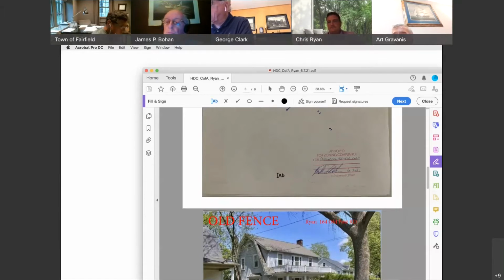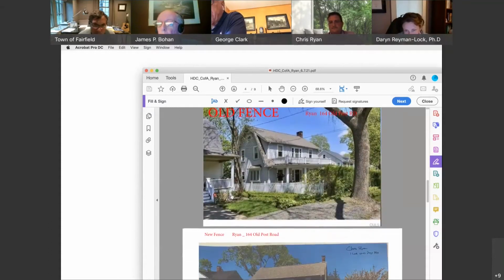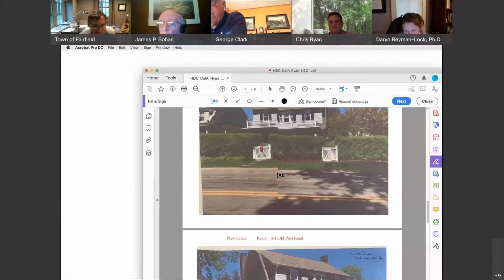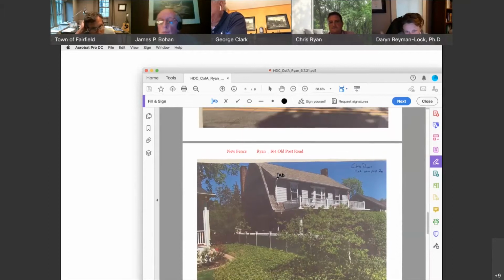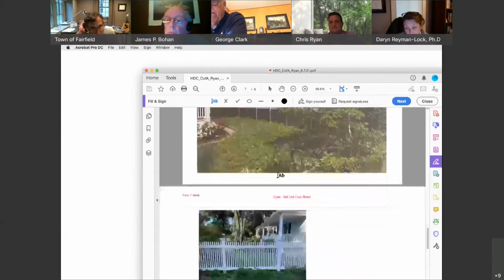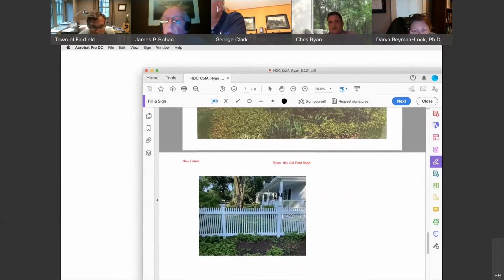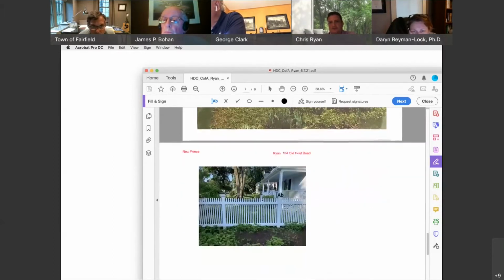Darren? One quick question. Could you scroll down? I think not that picture, the next picture where you see the front of your house. One more, please. Go down. One more. Thank you. So the posts on the fence, do they match the posts that are on your railing on your porch? They look very similar. Yes, the posts are exactly the same style. Okay. That was my only question. Thank you so much. Yep.